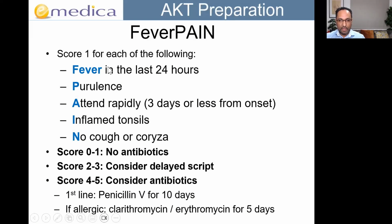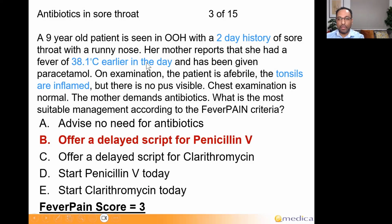So as I mentioned, fever within the last 24 hours, that includes self-reported. So in this case, the parent, it doesn't have to be that we've measured the temperature now. They had that temperature earlier in the day. So even though they're afebrile now, it's still in the last 24 hours. So they get a point for that.